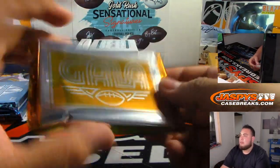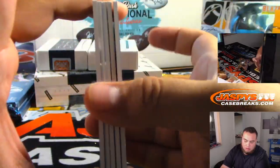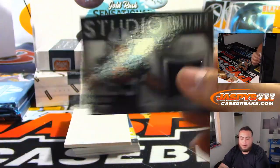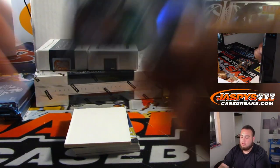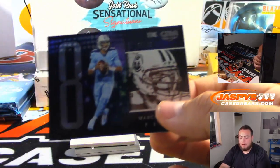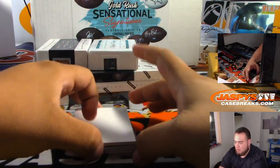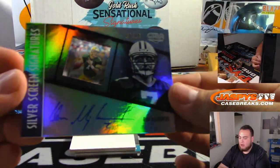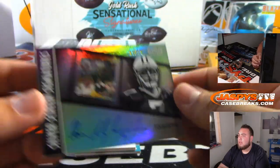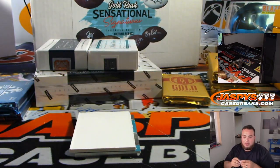All right, here's another box of Gala. All right, we got Amari Cooper, Studio Swatches for the Raiders to 49. All right, we got Marcus Mariota, 25 out of 49. On-card autograph, Don Majkowski to 99. Silver Screen Signatures. Nice autograph as well. Green Bay Packers, Derek.